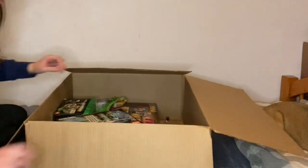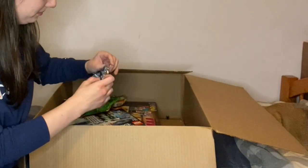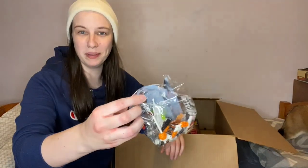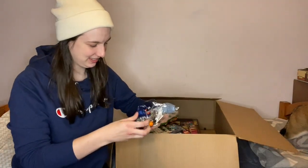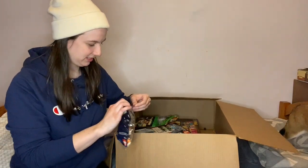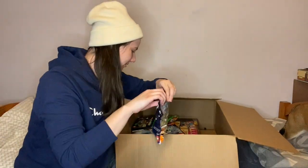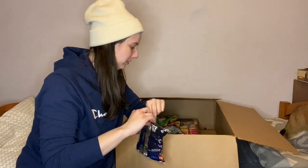Well, the first thing I got was the Halloween VIP add-on pack, and yeah, that opened up in there. That's a first for me. Kind of flung some pieces around my room. Well, there's that. We will slowly fill this up as we go.